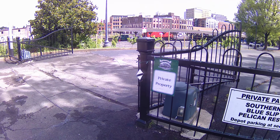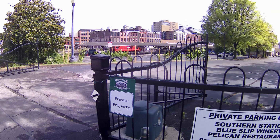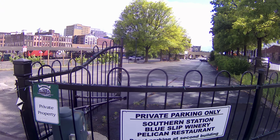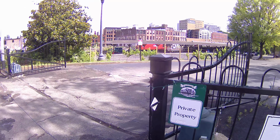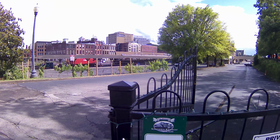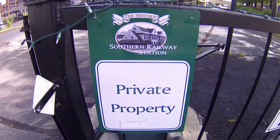Thought I'd take you on a tour here in Knoxville, Tennessee. We're here at the historic Southern Railway Station here in downtown Knoxville. They actually turned it into a winery and restaurant. They got a big rail yard here, a couple old cabooses, some passenger cars. Well, let's go down here and take a look.